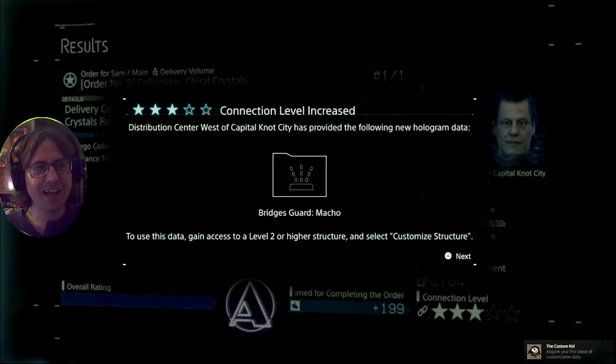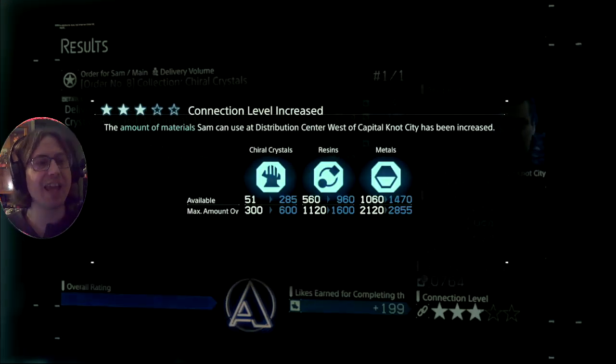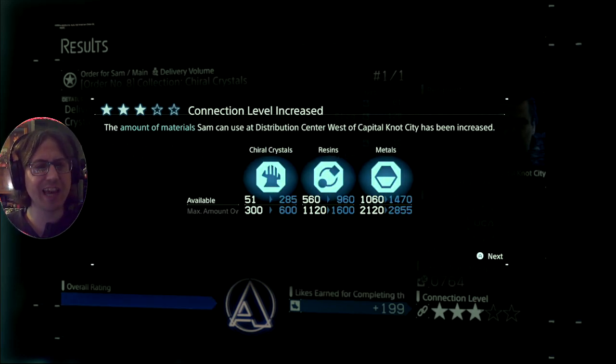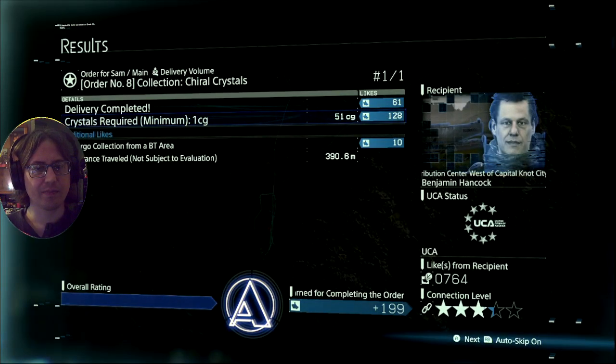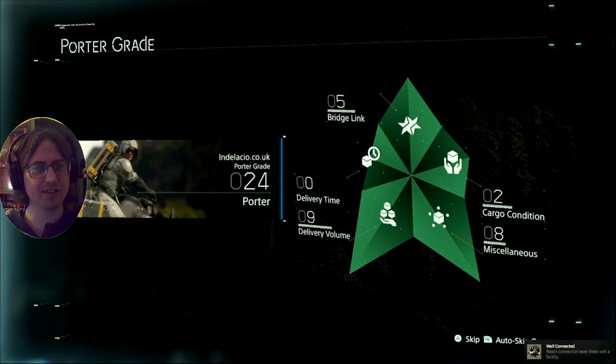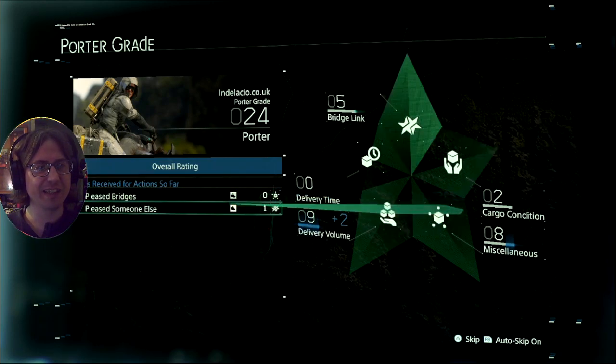Macho guards. Okay, distribution center west of capital city. Hologram. Use this to gain level 2 or higher structure and customize structure. Okay. Bandwidth has been shared with Sam. More structures can be built. Okay. And now we can store more things. And they just gave more things to the store as well, it seems. Okay. Reach collection level 3 within the facility. Good. And then we also leveled up with a bunch of likes.